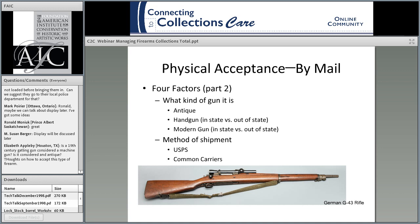We often provide a copy of our CNR license to people who are mailing us weapons. But we do that for both in-state and out-of-state. And again, knowing state law is going to be really helpful as to whether or not they are able to mail it to you out of their state or into the state, depending on where you're located. Modern guns, this is where it's a little bit harder to do, and I would just, again, state law being important, and if you ever have a question, you should feel free to contact your ATF agent as well as the Federal Firearms Act itself and your state laws.